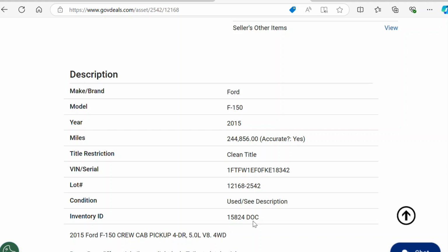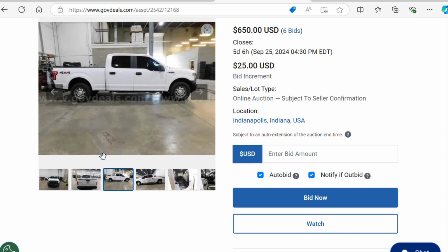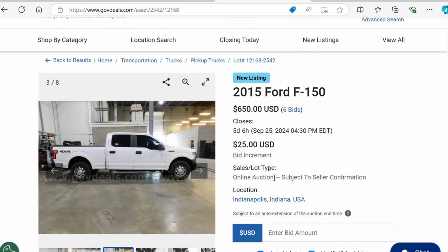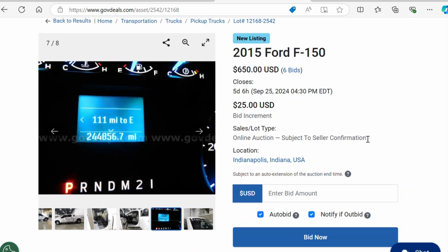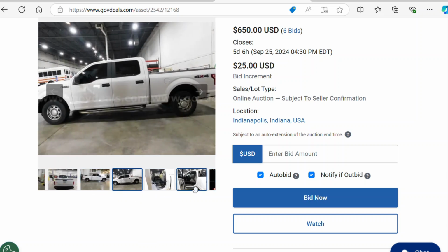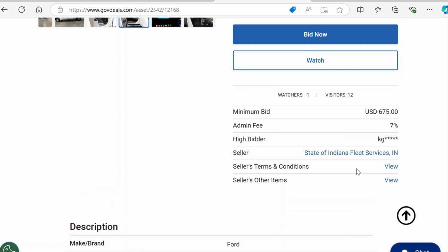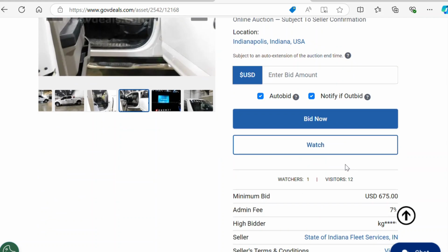It says DOC. I'm guessing that means Department of Corrections. So maybe that's a service truck or a security truck for Department of Corrections in some fashion. Rear differential oil pan, slight leak, tailgate latch sticks. Not much information there, so probably runs and drives just fine. It's just aged out and has a whole bunch of miles on it. So they were really using that. I don't think it'd be prisoner transport, not in a pickup truck, but it has an awful lot of miles on it. Maybe it picked up supplies or something like that. I don't know, but $650, $25 bid increments. So not bad. Let's see what else they have.